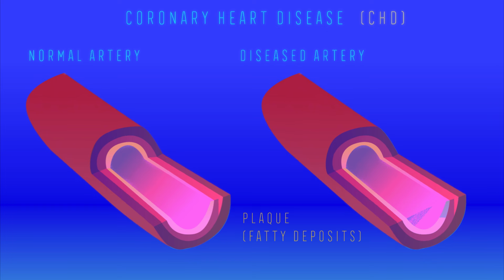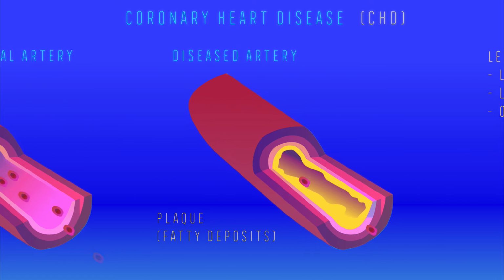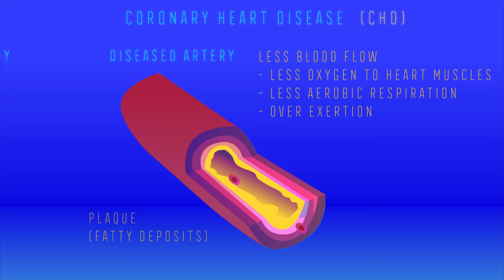It's when fatty deposits build up in your coronary arteries, aka very important arteries, making them narrower and therefore reducing blood flow to the heart muscle. This is bad news. Less blood flow means less oxygen to the heart's muscles, so less aerobic respiration. This means that the poor heart has to work extra hard to get energy.